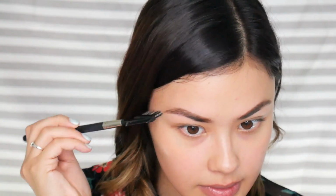I don't know, I can't see what I'm doing because I don't have a mirror in front of me. The only mirror I have is a handheld mirror, so I'm kind of winging it. That's what stencils are for though, right? Oh. You can actually see, they have like a little divot here. You can actually see in my eyebrow where that stopped. Alrighty.